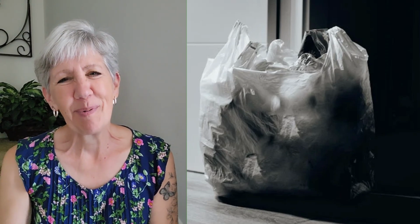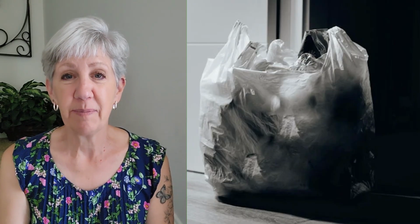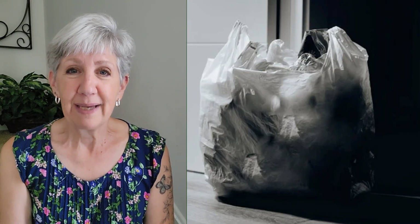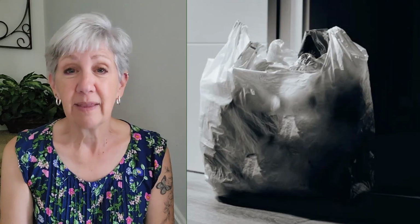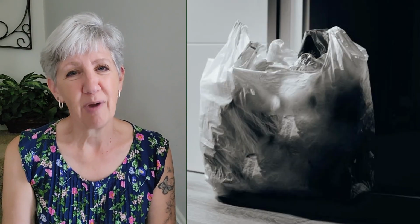Here's your downsizing pro tip of the day. I always keep a plastic bag in my coat closet. I keep it there for donations. Once that bag's full, I just put it in my car, and then the next time I'm by someplace, the donations are already in my car, I just stop and drop them off.